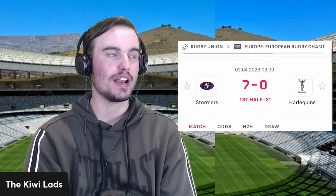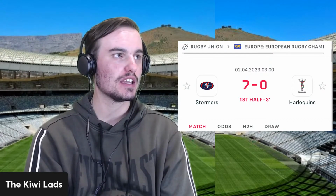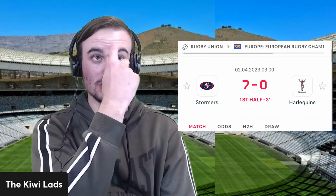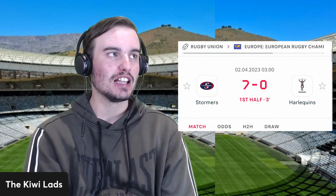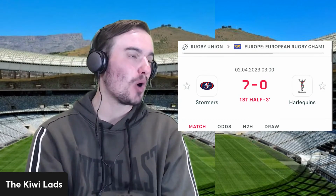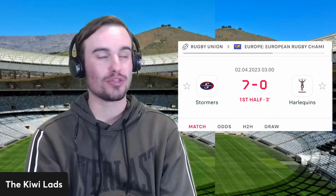5 meters out from the line. Harlequins do win themselves the penalty, so they will go for the line out here. And they will have to be aggressive because if the Stormers are willing to go for 7-pointers from the very first minute of the game, you can guarantee that the Harlequins will be doing it as well. Going off to the short side, Dom Brandt just bulldozes over the top of the Stormers. Try scored in the 3rd minute.